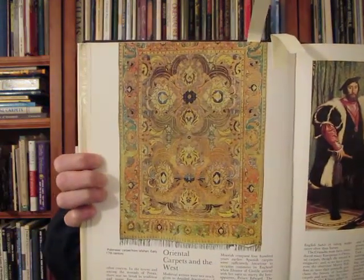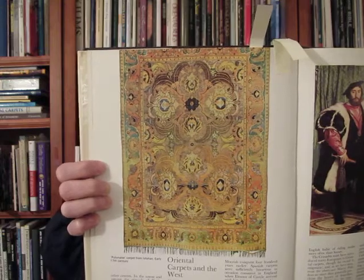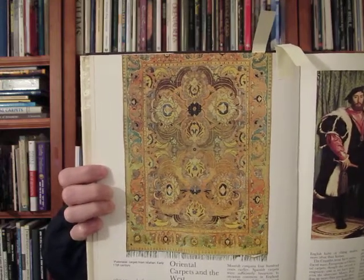Let me show a few more from another source. One of my favorites, the Polonaise rug, so-called Polonaise rug, made for Polish princes, originally woven in Isfahan, roughly around the 16th century. I used to see these as a youth. It was really one of my favorites. Notice the abrash, or changes of value within individual dyes. The rug has metallic thread in it. Extremely valuable. Over $1 million, I would imagine, by now.